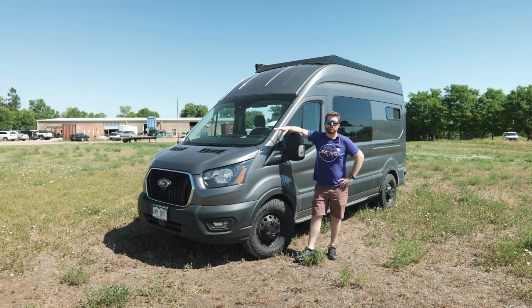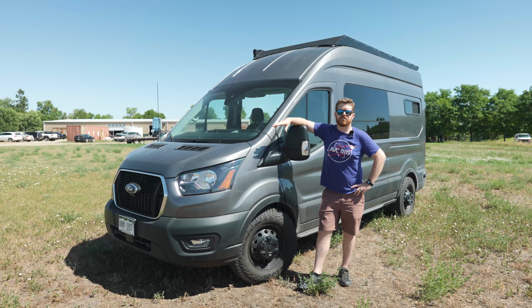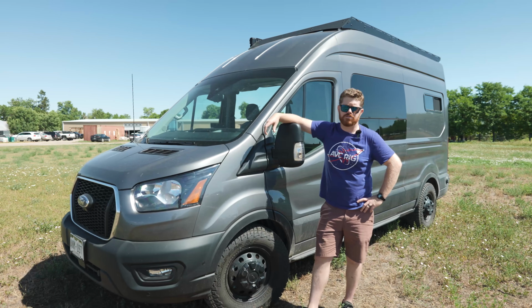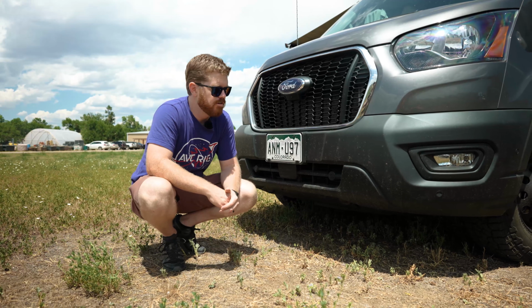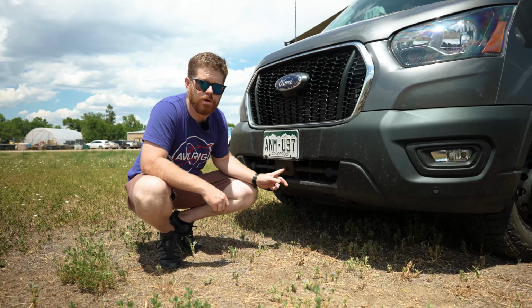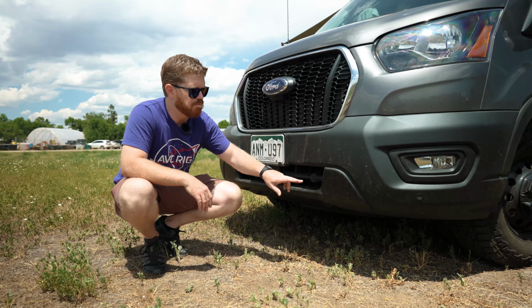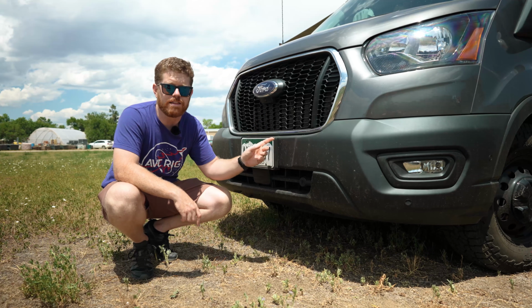For this build out, we chose a 2021 Ford Transit all-wheel drive EcoBoost. The van itself is a 148 wheelbase long body in the 350 weight package. For this build, we added tons of extras for driver's convenience. So this thing has radar cruise control, so it keeps our distance between vehicles in front of us. We have the parking assist as well as a front-facing camera that makes parking a big vehicle like this super easy anywhere you go.